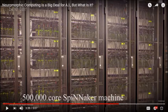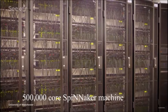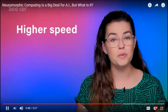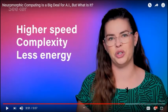Spinnaker has now matched the results we'd get from a traditional supercomputer. And this is huge because neuromorphic architectures offer the possibility of higher speed and more complexity for less energy.